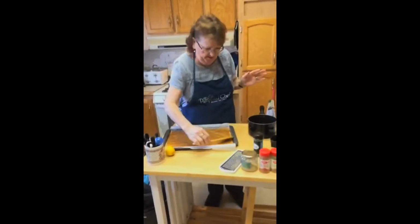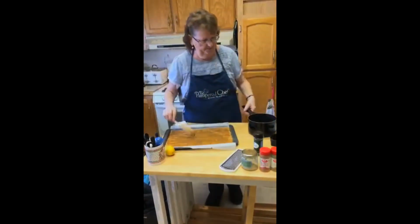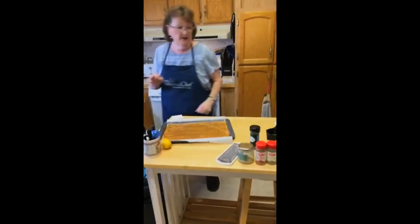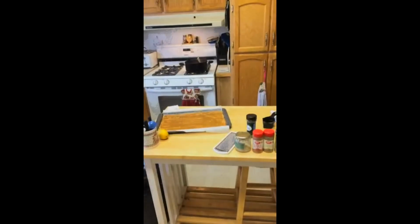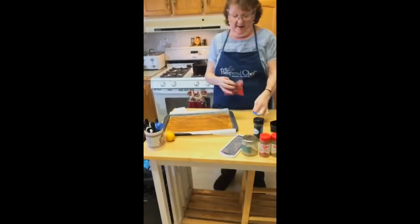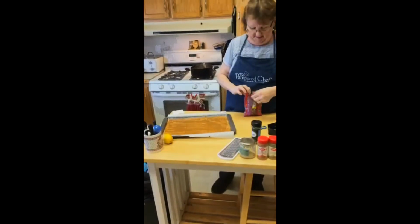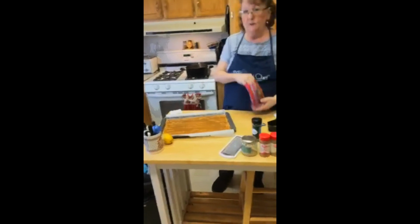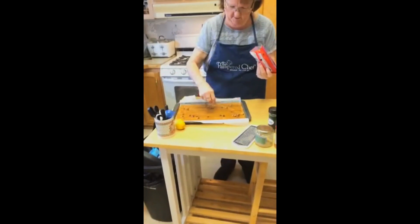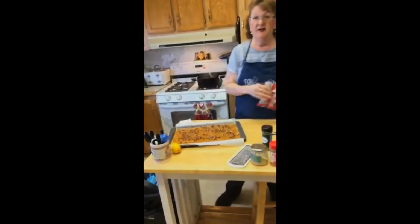But anyway, you're going to put this on here, just like that. Okay? It's all on there. And then you're just going to sprinkle some pecans, or cashews, or almonds, whatever you have. This is chopped pecans I had left from some Christmas dish I had. And you're just going to sprinkle these on here. And then you're going to put it in the oven.